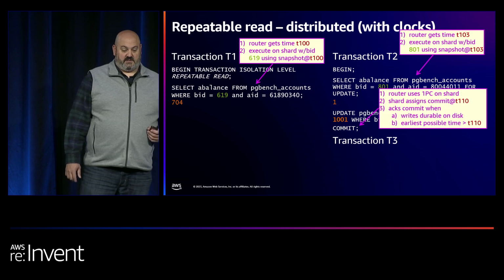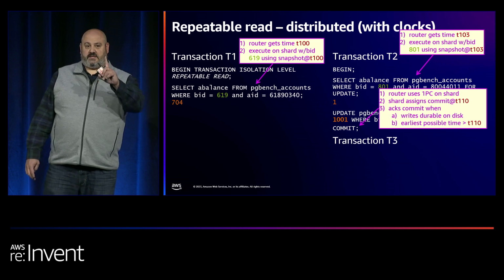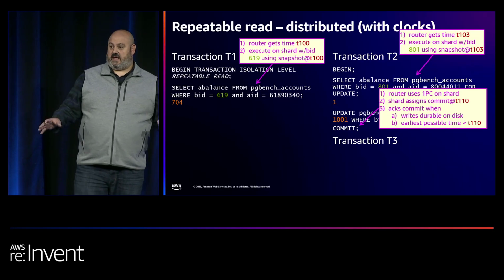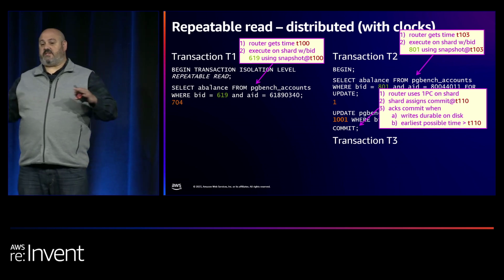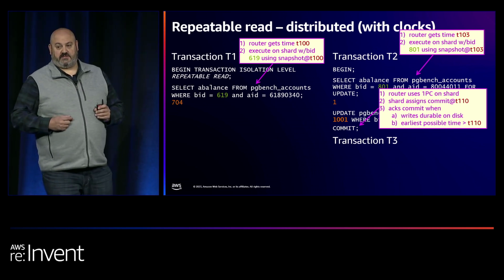So what do we do at commit time? Well, the router knows that this transaction only touched a single shard, and so it does a one-phase commit and delegates it all to the shard. The shard assigns a commit time of 110, and it will acknowledge the commit when all the writes are durable on disk, which is completely standard database behavior, but it also has a special trick: it will wait to ensure that the earliest possible time is past 110 before it acknowledges the commit.